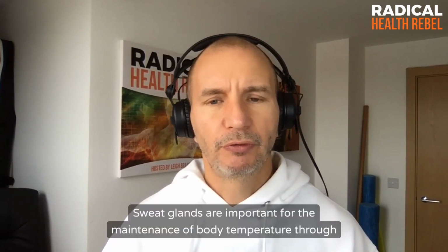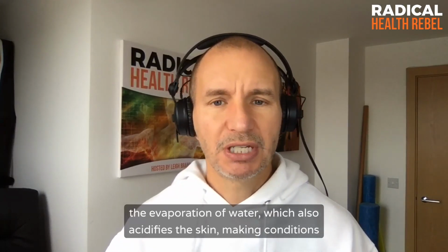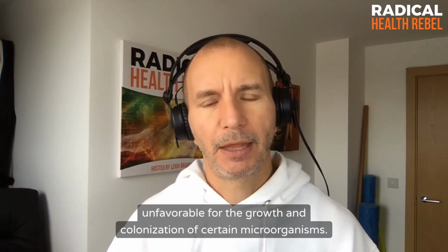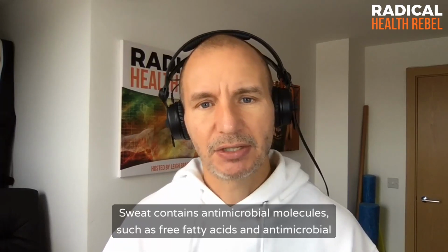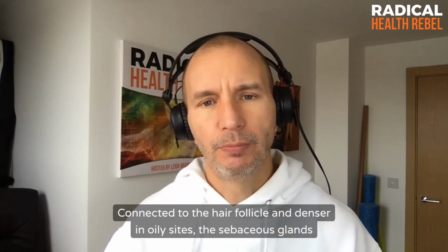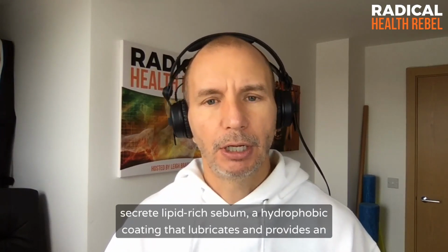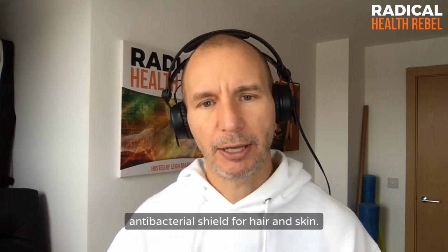Sweat glands are important for the maintenance of body temperature through the evaporation of water, which also acidifies the skin, making conditions unfavorable for the growth and colonization of certain microorganisms. Sweat contains antimicrobial molecules such as free fatty acids and antimicrobial peptides that inhibit microbial colonization. Connected to the hair follicle and denser in oily sites, the sebaceous glands secrete lipid-rich sebum, a hydrophobic coating that lubricates and provides an antibacterial shield for hair and skin.